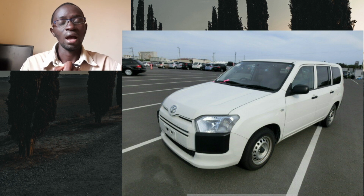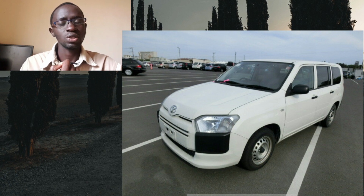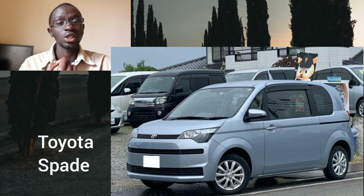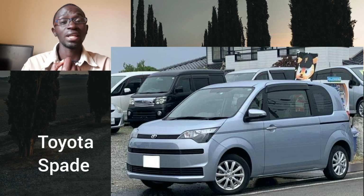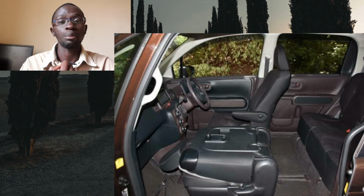So other alternatives to the Toyota Probox that quickly come to mind, the first one is the Toyota Spade. This particular car comes with two engine options, either a 1300cc or a 1500cc petrol engine, and these two engine options are mated to a CVT gearbox. Now this car is good enough in that it's just as fuel efficient as the Toyota Probox, but it may not be as practical as the Toyota Probox.